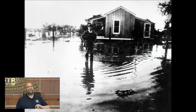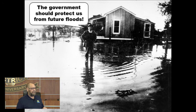Okay, let's go back to the flood. The people in the Imperial and the Coachella Valleys, they lost a lot of property. There was a lot of damage. People lost their homes, they lost their farms, and they were worried it was going to happen again. And so they started talking to the federal government. And they started saying things like, the government should protect us from future floods. Government needs to do something about this.